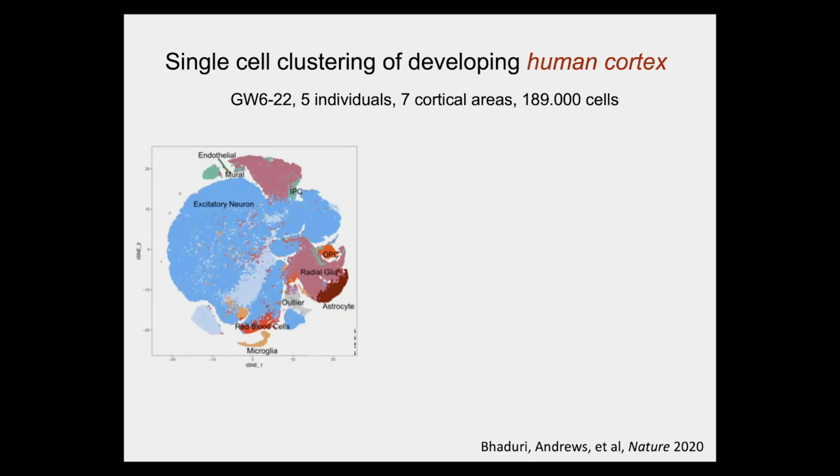So we looked more carefully at that, and we did that by comparing studies of fetal tissue with many, many organoids that we were growing. So first I want to show you these. This is a t-SNE plot of the cells that we collected from, as shown here, five individuals, seven cortical areas from gestation week 6 to 22, which again spans most of cortical neurogenesis.